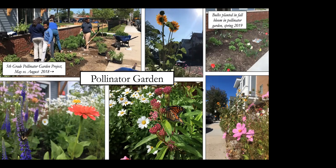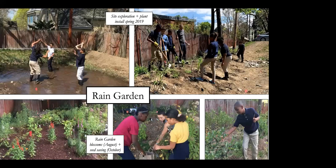Awesome. We also have a very unique garden, which started off as a drainage ditch, a nasty one full of gross stuff. And we turned it into something very unique that our sixth graders, who are here at the table with us, are studying this year, called the rain garden.